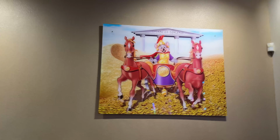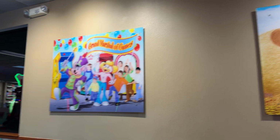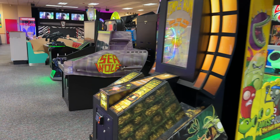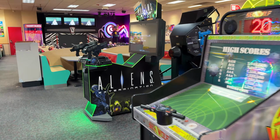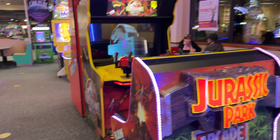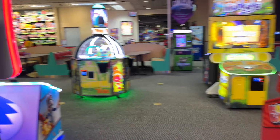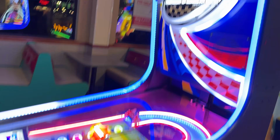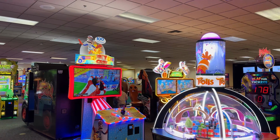Then we have a couple newer pieces of art, Titan of Tokens and Grand Marshal of Games, which are there, and these walls are also painted the new color. Then they have Big Bass Wheel Pro and Temple Run, Seawolf, and Aliens Extermination right there at the end. And then we move over to the other side of that, which has Fast and the Furious, Let's Go Jungle, FG Teen, Plants vs. Zombies, and Avengers Coin Pusher on the other side of Big Bass Wheel Pro. Then they have Jurassic Park Arcade right there, and Willy Crash, Slap for Tickets, Trolls, and Barrel of Monkeys, and Air Slide. And then that about rounds out the arcade, except for Skyriders, which I just realized I forgot to point out.